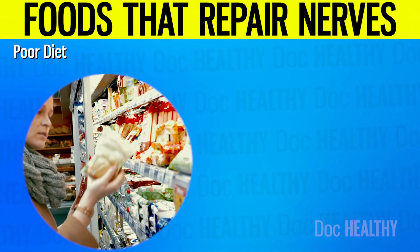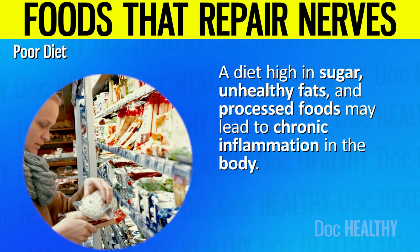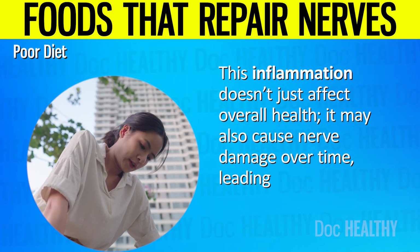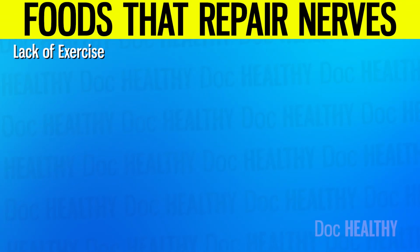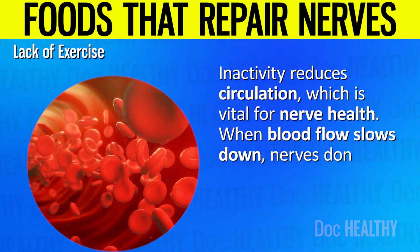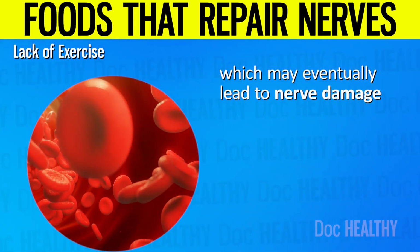1. Poor diet. A diet high in sugar, unhealthy fats, and processed foods may lead to chronic inflammation in the body. This inflammation doesn't just affect overall health, it may also cause nerve damage over time, leading to symptoms like weakness and fatigue. 2. Lack of exercise. Inactivity reduces circulation, which is vital for nerve health. When blood flow slows down, nerves don't get the oxygen and nutrients they need, which may eventually lead to nerve damage and decreased function.